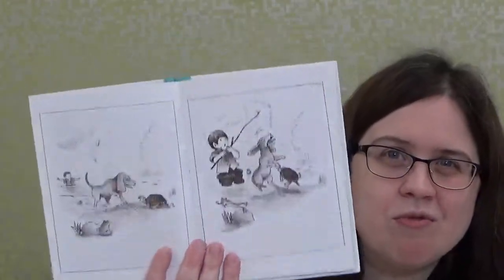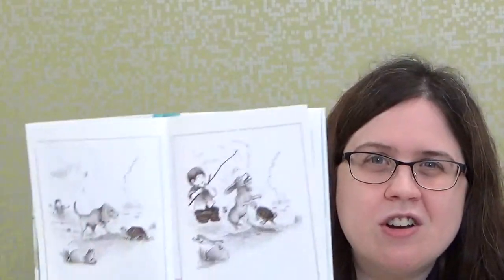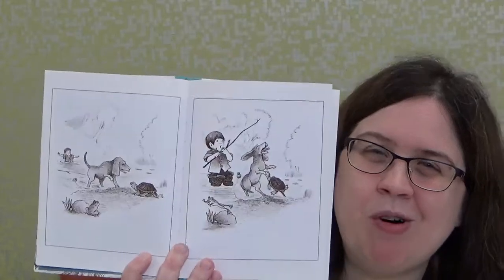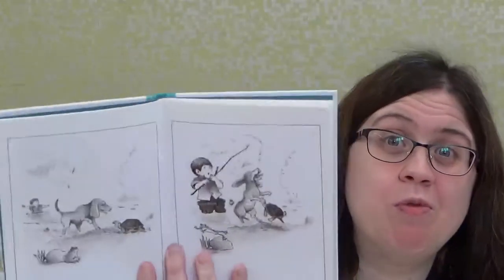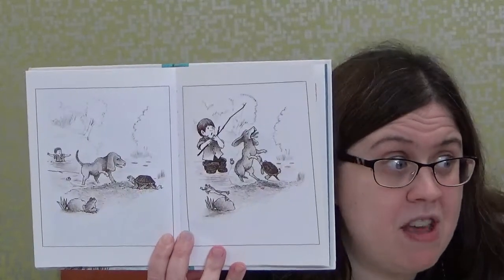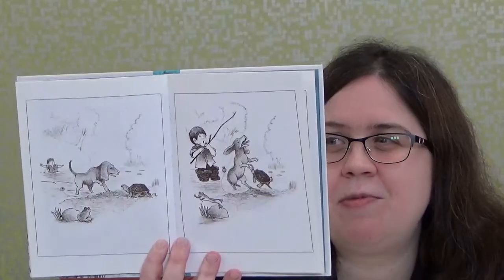So, the dog is really mad. He's going to capture the turtle. But as the dog goes to catch, the frog looks like it's about to help. But as the dog tries to catch the turtle, what do you think happens? Yeah, it looks like the turtle bit him on the paw. Ouch! That must hurt. And the frog is now scared and is hopping away. And the boy looks really upset. Why would the boy be upset? Would you be upset if your dog got bit by an animal? I would. So the boy is upset that his dog got hurt.